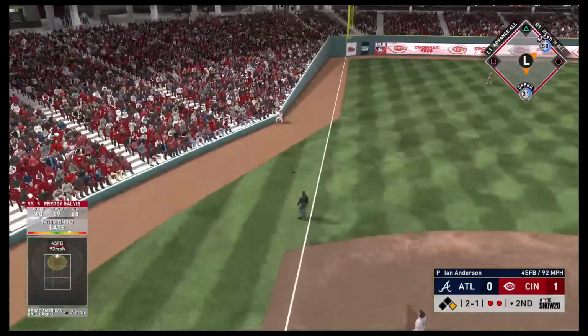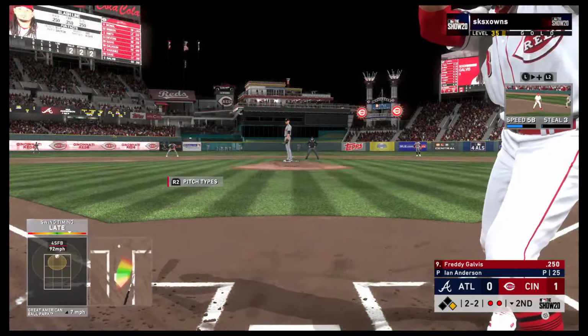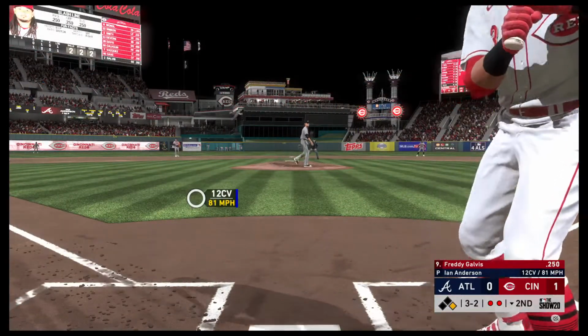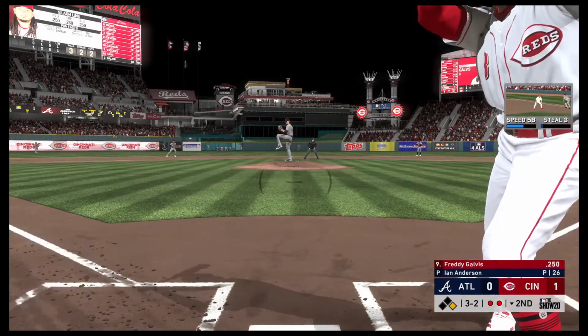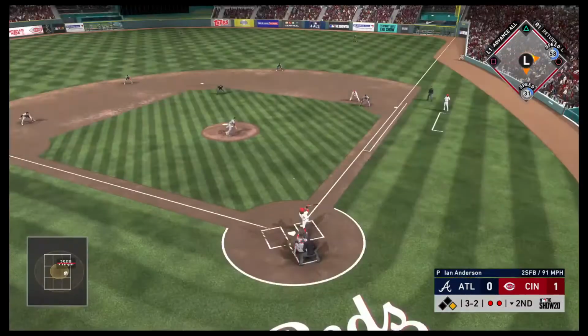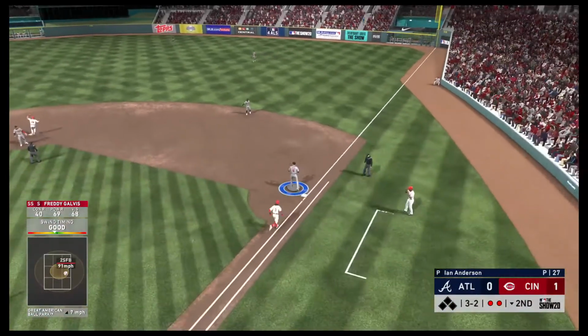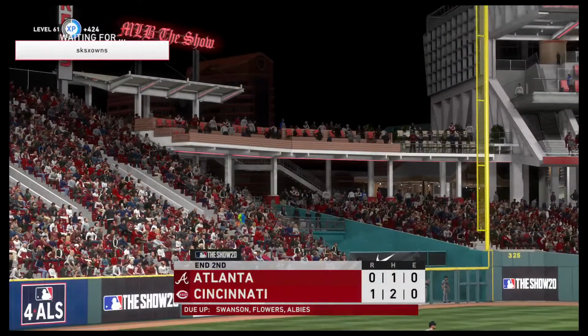Down the left field line and deep, and that will end up a foul ball. And there's ball 3 on a breaking ball that misses away. 3-2, 2 out, runner on first. Lots of possible outcomes on this pitch. They'll whip this one to first in time, and that ends the inning.